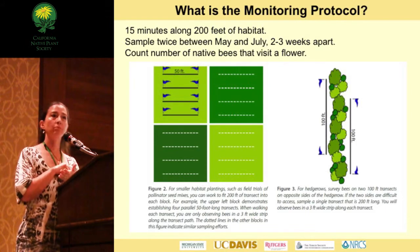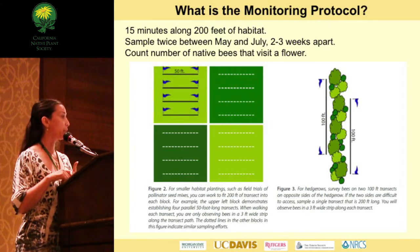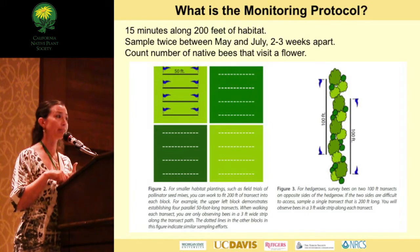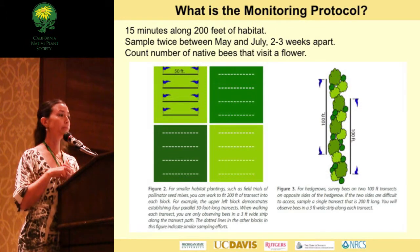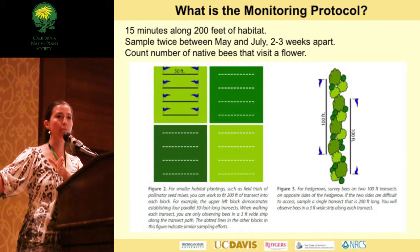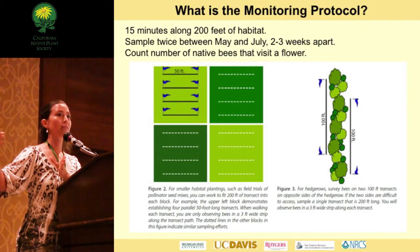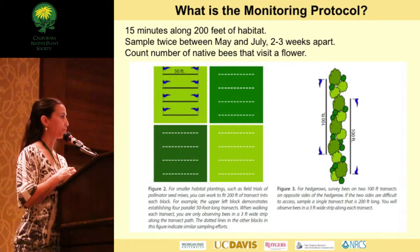Stop the timer, write it down. Other notes can be taken, like the presence of honeybees or the presence of other beneficial insects. It would also be helpful to include what's blooming. Start the timer, move along the transect, again stop, do another 3x3 grid, count the number of bees, stop the timer, make notes. So 15 minutes.